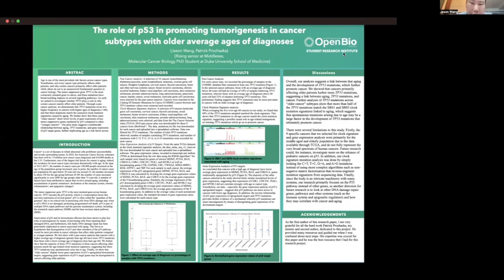We further show that the majority of these TP53 mutations in these cancers affecting older patients match the age-related clock mutation signatures, suggesting that these TP53 mutations may spontaneously arise due to age. Finally, we show that older cancers display lower gene expression of P53's upregulated downstream targets, suggesting gene expression of P53's target genes may be dysregulated in cancers affecting older patients.